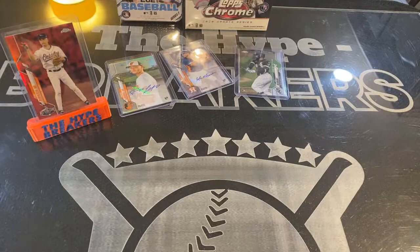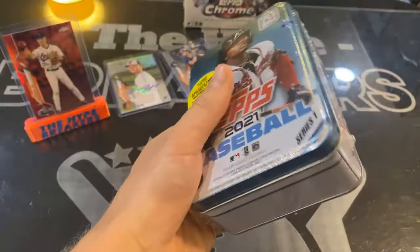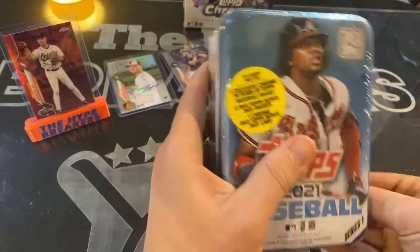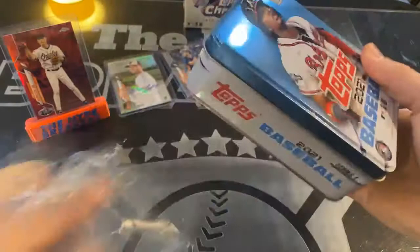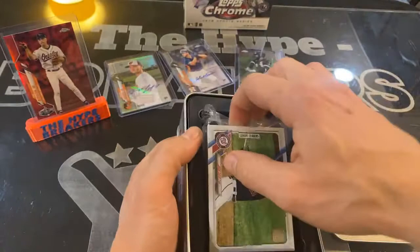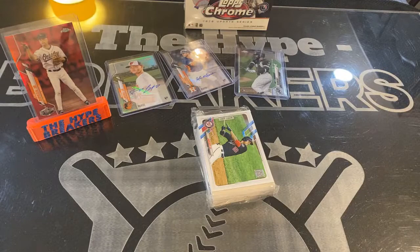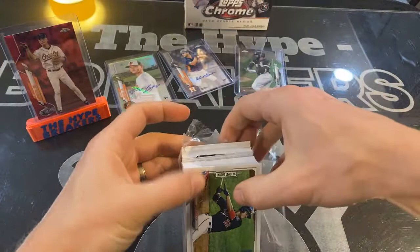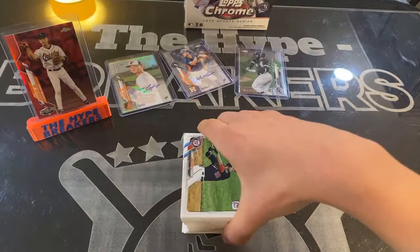All right. Mr. Acuna, last of the Series 1. Let's get something good. Here we go. Okay. Final tin of the night.